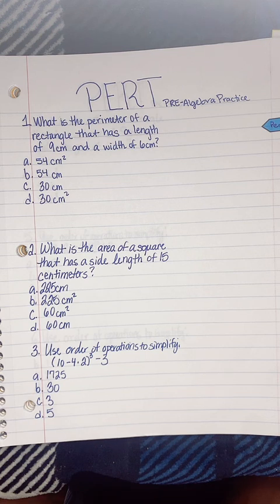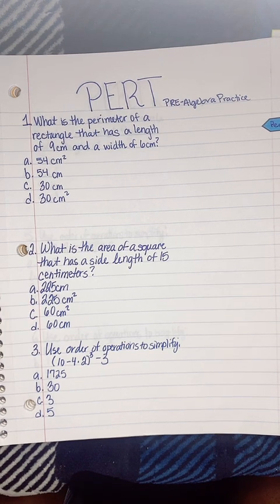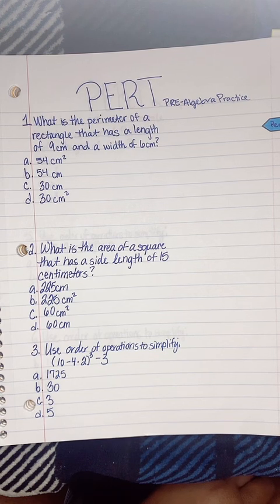Welcome in, you guys. We're going to be doing the PERT Math Test. This is for the pre-algebra practice. So if you know anybody that's taking the PERT in Florida, please share this with them. Also, it could help you with the TSI test, the Accuplacer, any entrance exam, college exam test. This will help you with.